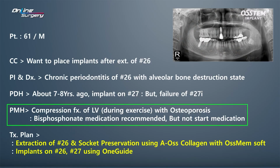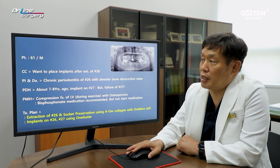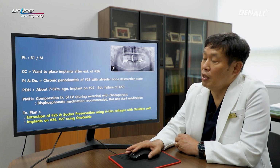If you look at the patient's medical history, recently the patient experienced a compression fracture of a lumbar vertebra during exercise, and the patient was prescribed a bisphosphonate type of medication because of osteoporosis. As the patient went to a dental clinic, the patient came to have a fear of bisphosphonate and did not take any drugs. My recommendation to the patient was, since it was his first time taking bisphosphonate, he should go ahead and take them. Because there was a compression fracture, I recommended the patient take the drugs.